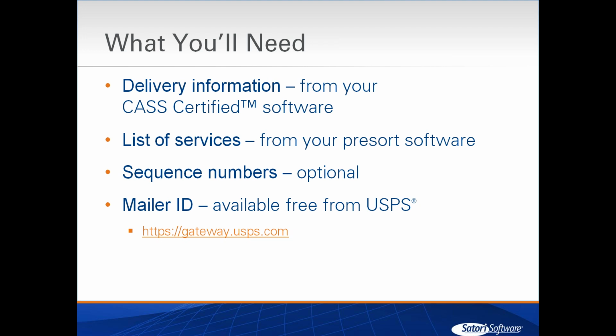The sequence numbers, again, are optional right now, so you don't need to fill those out. However, most software products do allow you to set that sequence number. And then the last thing you're going to need is going to be your mailer ID. Again, that mailer ID uniquely identifies you to the post office, and basically you'll be able to sign up for one free from the USPS website.